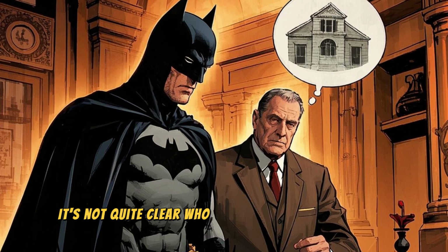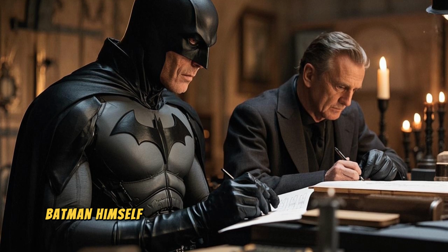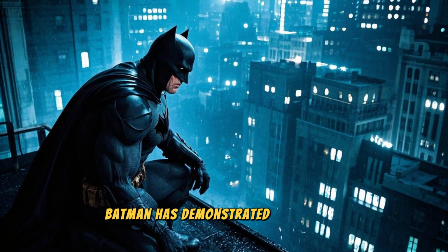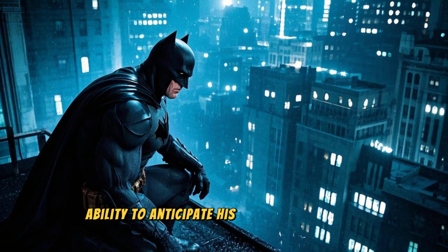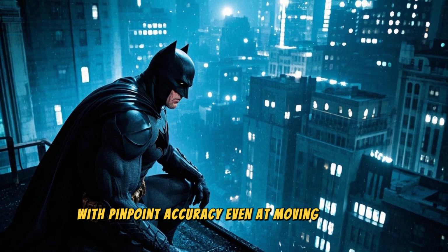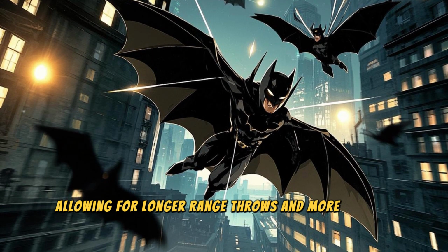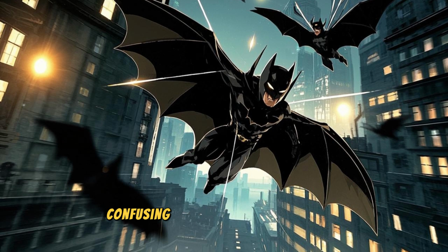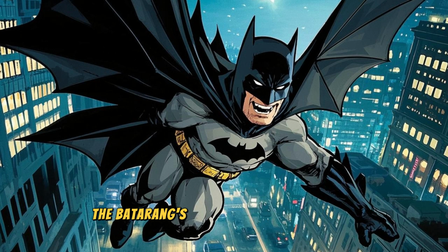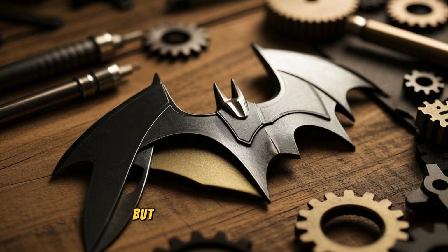It's not quite clear who designed the first Batarang. Usually, fans attribute its invention to either Batman himself or his trusted butler, Alfred. In the comics, Batman has demonstrated an uncanny ability to anticipate his enemies' movements, meaning he could hurl the Batarang with pinpoint accuracy even at moving targets. It can also spin rapidly, allowing for longer range throws and more erratic flight patterns, confusing the target before striking. And in some versions of Batman lore, the Batarang's aerodynamic shape allows the user to ride it like a skateboard after throwing it. But enough about its history.